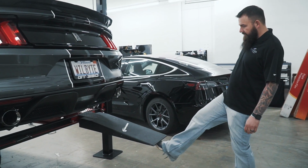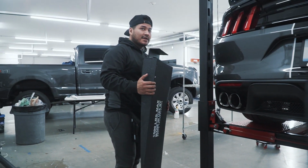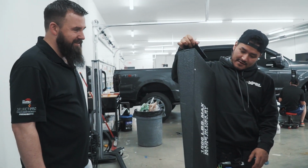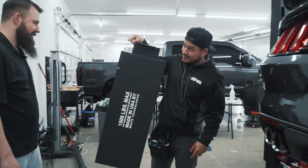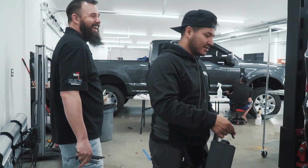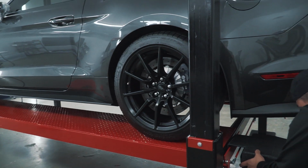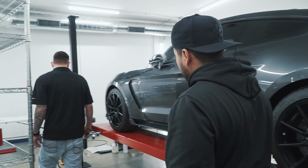Dude, I was surprised by these. Yeah, these are really nice, aren't they? These are super nice. And they weigh like 5 pounds. They're weighted for 15,000. That's crazy. 1,500. 1,500? Oh, I thought it was 15,000. Never mind, I'm not impressed anymore. You want me to put it back down? No, right there's perfect. Actually, yeah. I gotta work on this mirror.